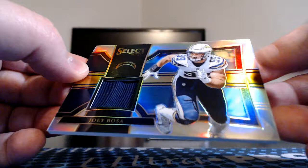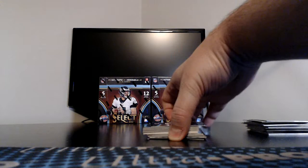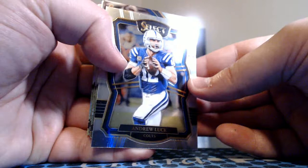If there's silver on every card, how's it a tricolor? I know that's what they call them. That means nothing to me. Somebody sitting around a table designing this decided to make up that name just as well as you can call it whatever. Andrew Luck.